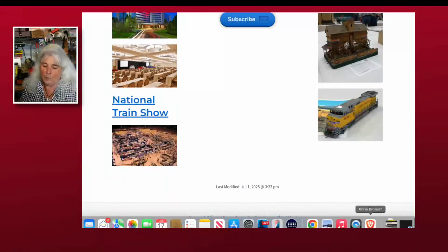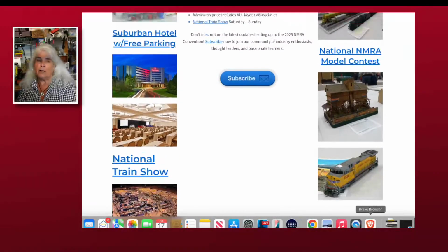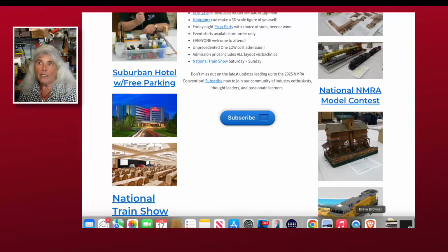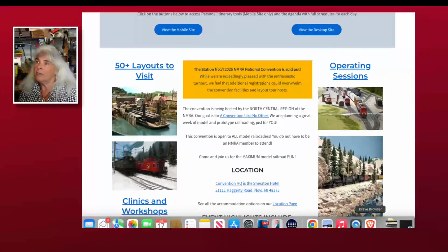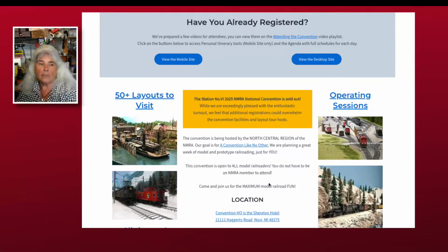I don't know if any of you have been planning to attend, but Steve and I are looking forward to it. The NMRA also has a smaller regional convention nearby us in January of every year, and I think that we'll be participating in that this year. So just a few things to consider. Different operating sessions. There are just some beautiful layouts.